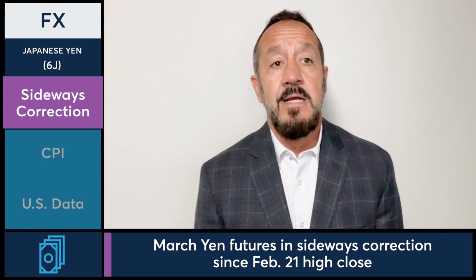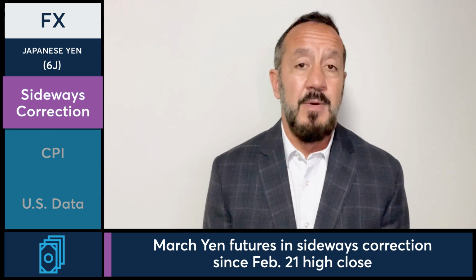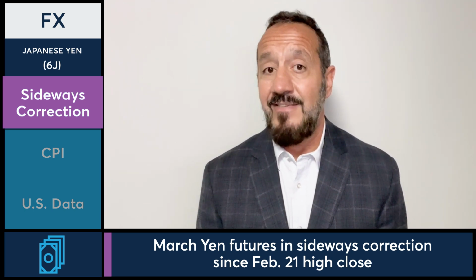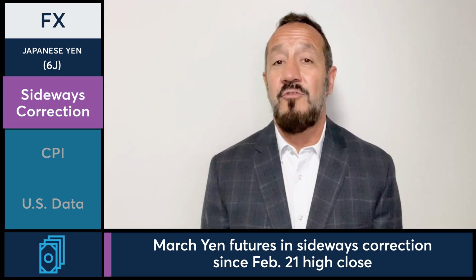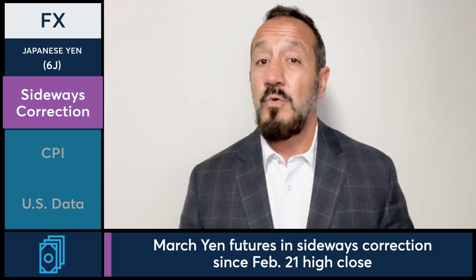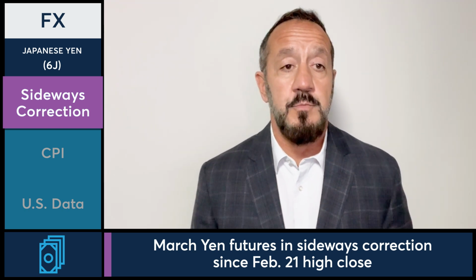The high today, 67.43, was up about 0.3%. The low, 66.855, was down a little bit more than 0.5%. And where we sit right now, cash close, we're essentially unchanged in the futures market.